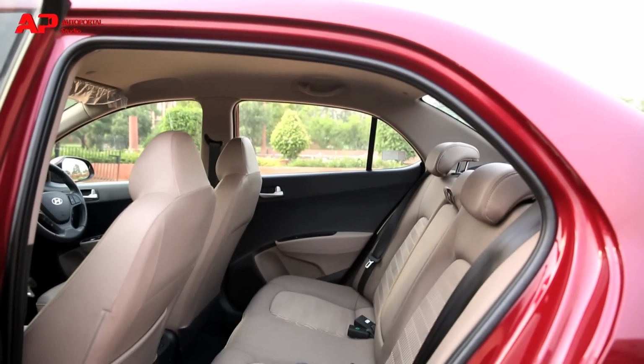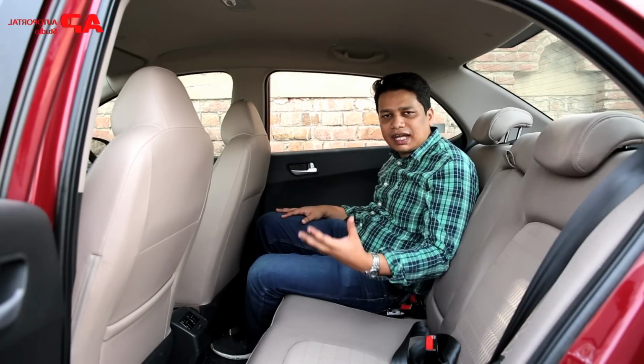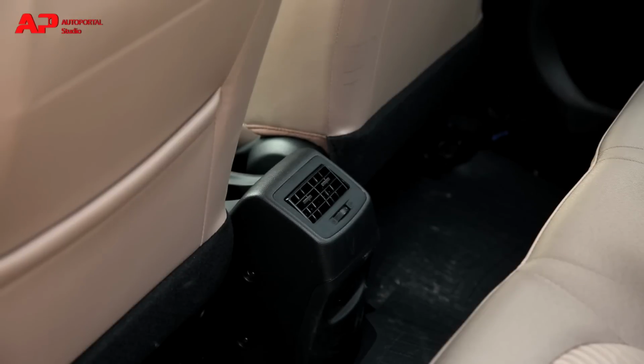Now, the Xcent is a generous car in terms of its width at the back. It's not the widest car, but it is quite okay in terms of accommodating 3 at the back. So if you are someone who travels with 3 passengers on a regular basis, then this car should be quite okay. And that's also largely because you get a very flattish floor panel, so whoever is sitting here will have plenty of place to keep his feet.